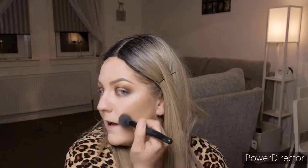So I'm just blending that into where I've already done the contour. And I like to take my bronzer and put it on my cheeks just a little bit. Join it onto where I've contoured my nose, because obviously I bring the contour down a bit anyway. Like so. And then I'll go into the dark shade and just take that at the edges of the cheekbones towards the back. Like so. Just for that little bit of extra cheekboneage.